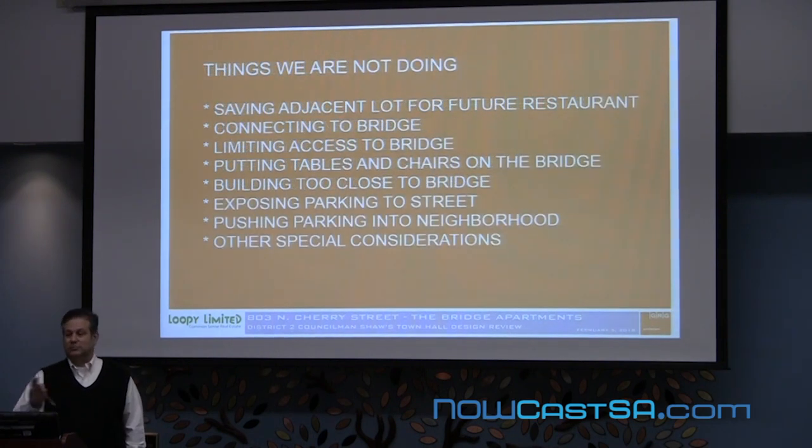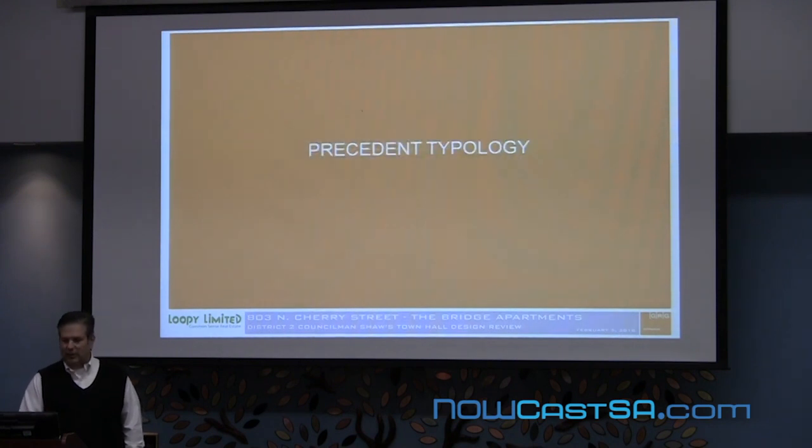And so just to make it clear, things that we're not doing: we're not saving the adjacent lot for a future restaurant, we're not connecting to the bridge, we're not limiting access to the bridge. We're not putting tables and chairs and all those things that have been discussed in the past. We're not building too close to the bridge. We're not exposing parking to the street. We're not pushing parking into the neighborhood. And, you know, very much comes from this meeting. We intend to add that to the list here.